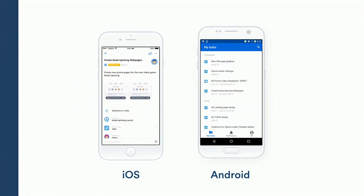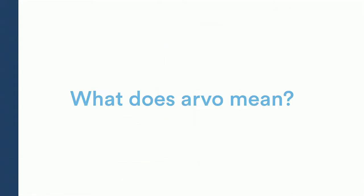And that's not the only thing we delivered for JIRA Core. We now have mobile for cloud sites on both iOS and Android. So you can create, prioritize, and search for any task in your boards. You can also see your boards, and search for any task for every single one of your projects. In fact, when Daniel and I were working on this project, I asked him on mobile, what does arvo mean? Anybody?